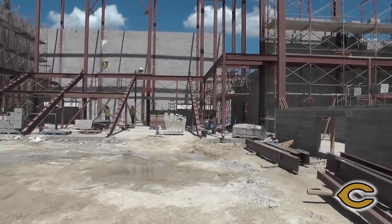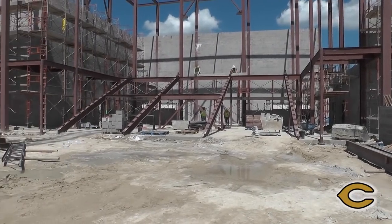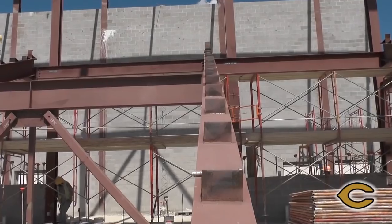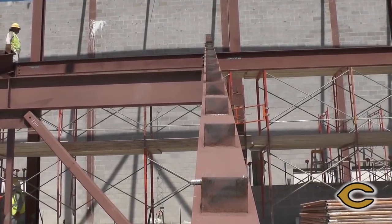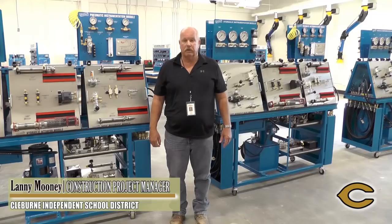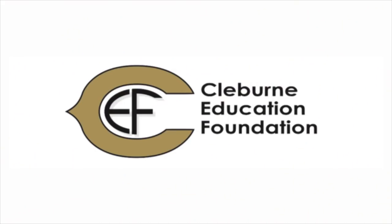Now we're looking at the Jeff Cody Arena. Currently, we're at the midpoint of construction. We start putting the concrete risers in, what most people would consider the steps. This arena is scheduled to open this summer. Thank you for your continued support. I look forward to bringing you more updates in the future.